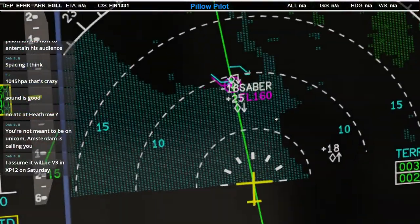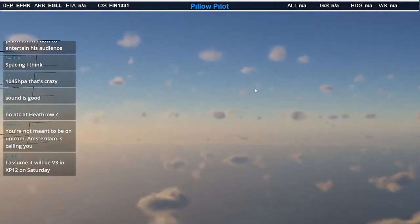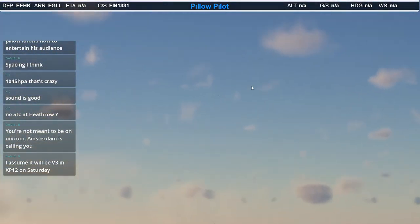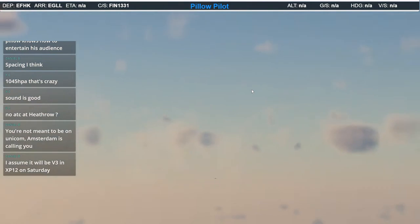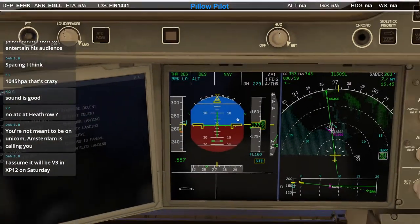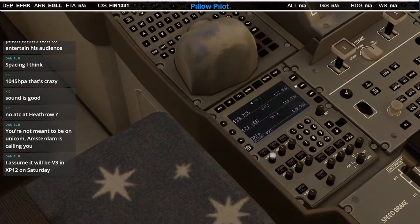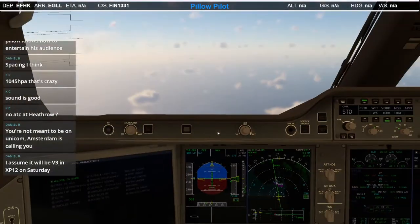We've got two planes very close up ahead. Oh no, they're above each other, above and below. There's the one guy high. There's the guy low. That's quite cool. After this guy, we're going to be onto the tower on 118.5. Lovely.